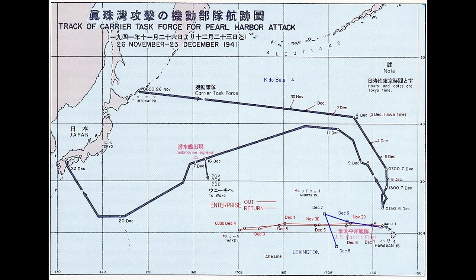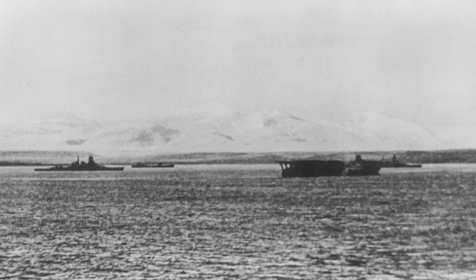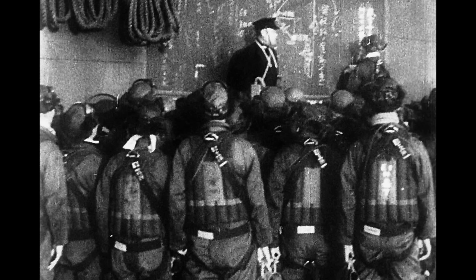Kido Butai, the six-carrier Japanese task force, this is their path for the attack and the recovery. The staging area before the carriers started out for the Pearl Harbor attack. And this is the attack plan. You can see they're heavily concentrated on Battleship Row. They were a battleship navy, and they thought that was the biggest threat, carriers being the next threat.